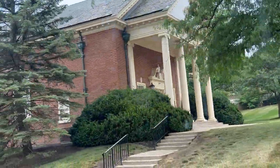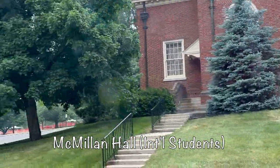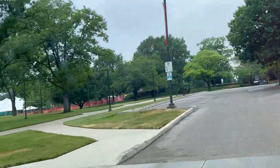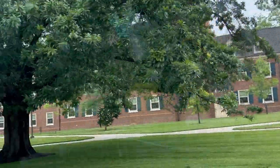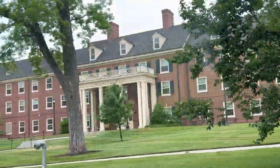That is Macmillan Hall. That is for international students. Not only, but that is where you can find our international students' lounge as well. That is a parking space. And this is one of the sorority dorms, Minich Hall.